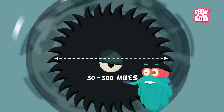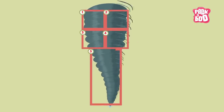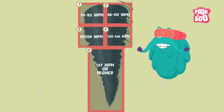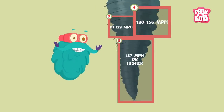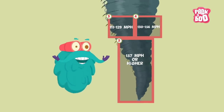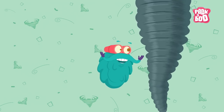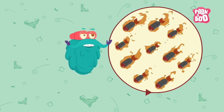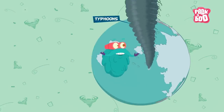to 300 miles. Hurricanes are divided into 5 categories, depending on the speed of their wind. Here, take a look. Category 3, 4, and 5 are the most dangerous ones. Trivia time! A huge hurricane can release energy equivalent to 10 atomic bombs per second. Hurricanes in the Pacific Ocean are known as typhoons.